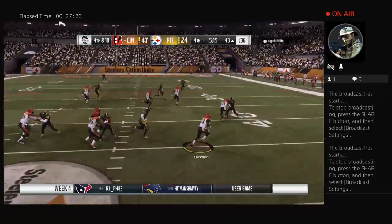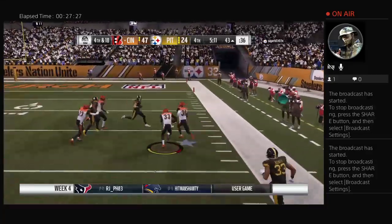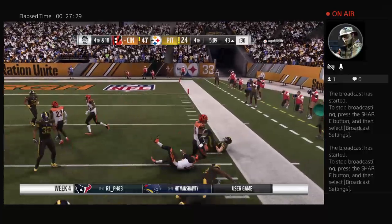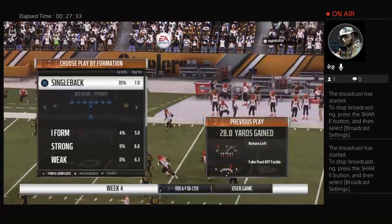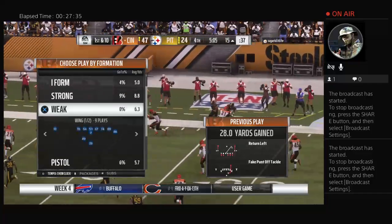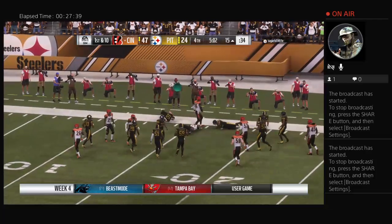And a fake here. Direct snap to the up man. Past the 20. And the gamble pays off. They get the first. A big breakdown defensively there on the fake punt. Turns into a huge play and a first down.